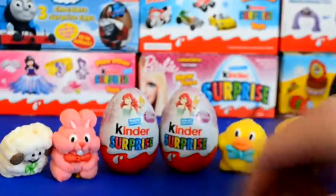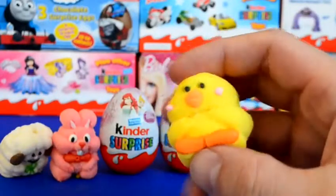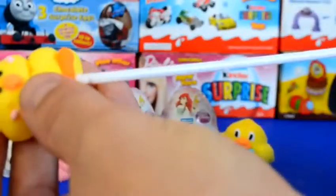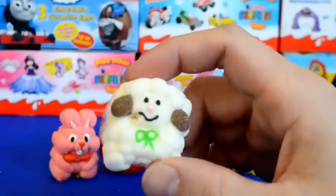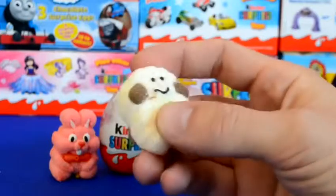Take a look at these cool Easter marshmallows shaped like animals. So we have these two little ducklings, which are really cute. And I'm going to put them on this pole and create a little Easter skewer out of them. We also have this cool little sheep. Look at that. Look at the detail on it. Fantastic. Looks amazing. And they taste really good as well.